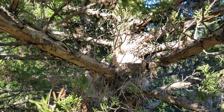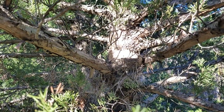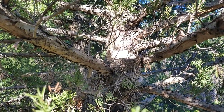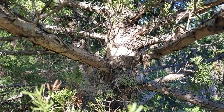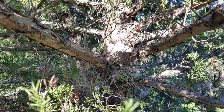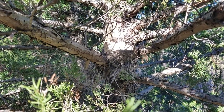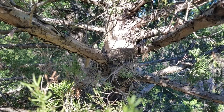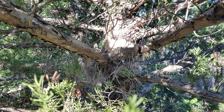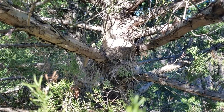Okay, so I mentioned that we have a lot of nesting opportunities here. Nests made by birds, branches available for them, but the nests have been destroyed. And one of the species that we've seen this happen to the most are robins. American robins love to build here on the branches of junipers, Juniperus virginiana, or cedar.